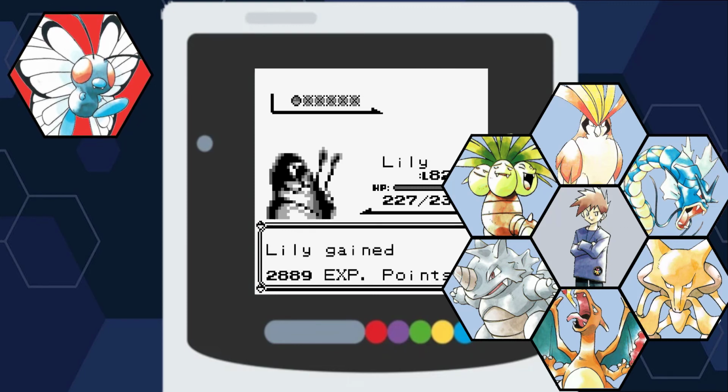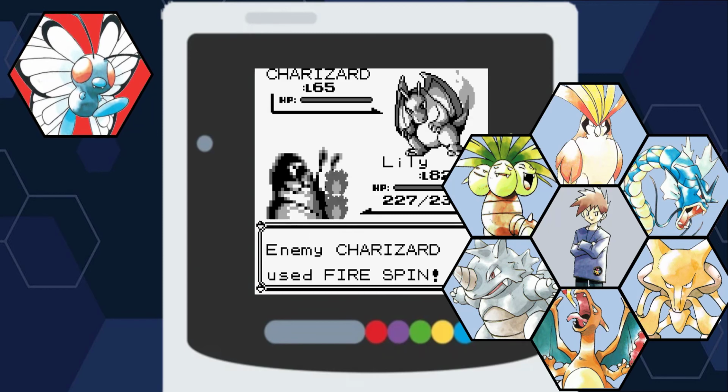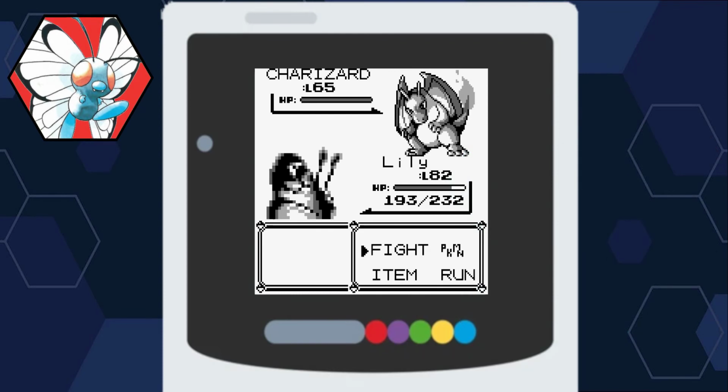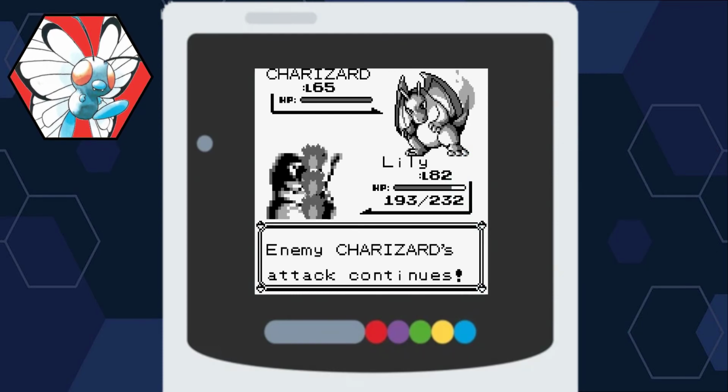We outspeed the Fire Dragon with our physically powered Butterfree and try to take it out with our Horn Drill, but end up missing. Charizard retaliates with a Fire Spin, trapping us for a couple of turns. Once we're free, Butterfree summons up the imaginary horn and launches itself again at the Charizard, landing the crucial Horn Drill attack, knocking the wannabe Fire Lizard out in one hit.